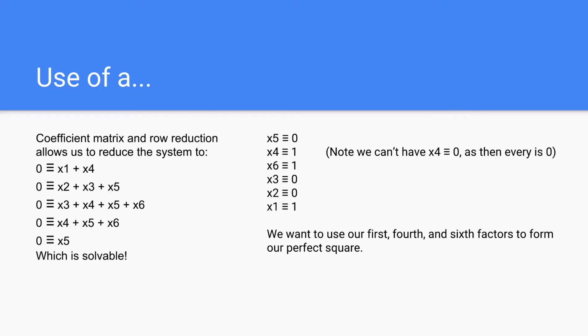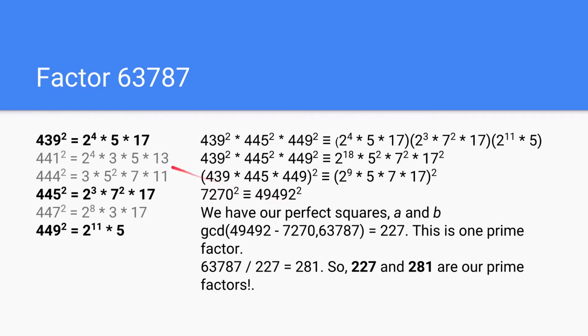So if we remember back to here, we now have our first, our fourth, and our sixth factors. Well, we can do a little bit of movie magic and some multiplication here. We're going to combine some terms. So we've got 439 squared, 445 squared, and 449 squared congruent to its 17-smooth boundaries we had earlier. And through some simplification, we get down to this level. And note, we have two perfect squares on both the left and the right side. We have found our a and our b.